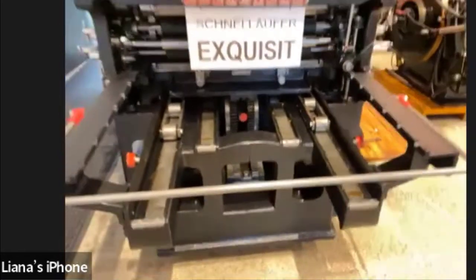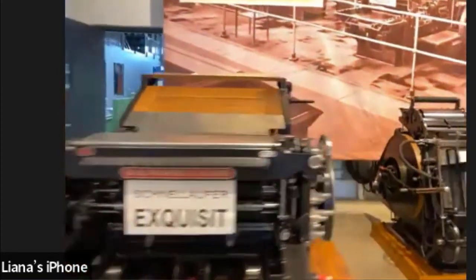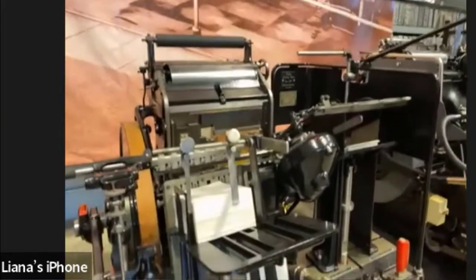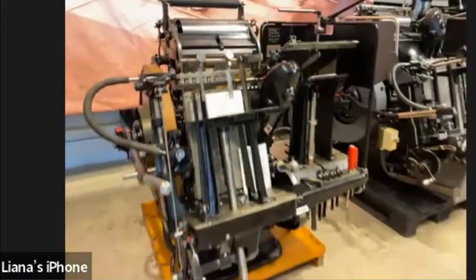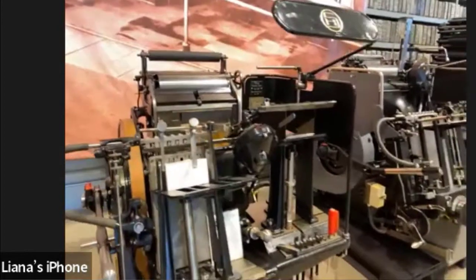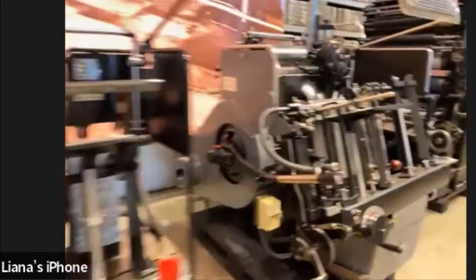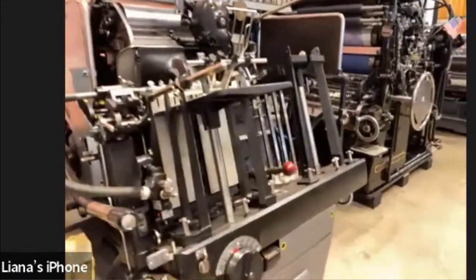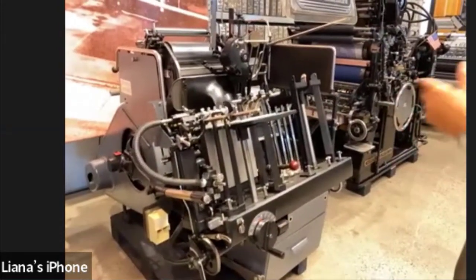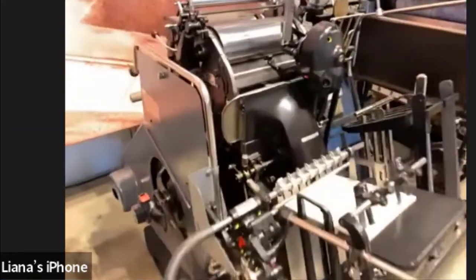We have a rather old Heidelberg windmill. This is from 1927, one that we restored quite a long time ago. We've actually printed with it. It has very few features that the newer Heidelberg windmills have. This is one that was one of the last ones made in 1985. And we're comparing the two. You can see there are lots of similarities, but there are a lot of differences too.